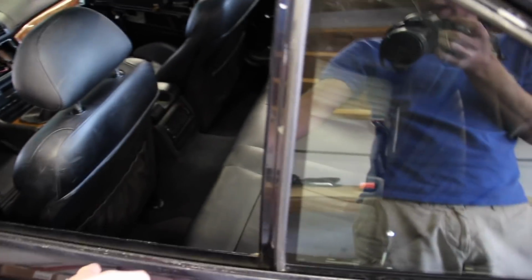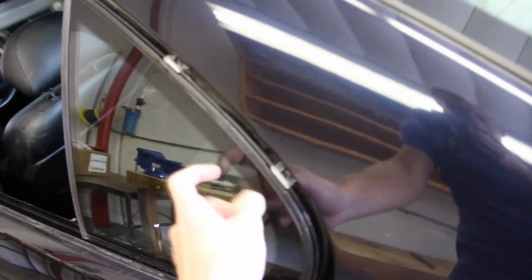So should you want to put on chrome or shadow line trim again and replace the glass, I could include the glass if you would want it. That's maybe even a cheaper way of getting these seals done than having them done yourself. We'll keep moving around. I'll get to the wheels shortly.